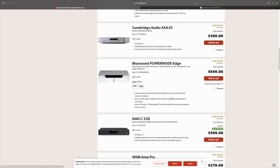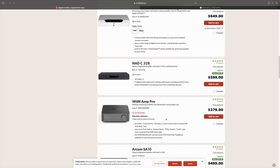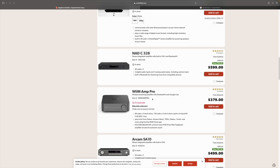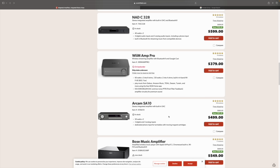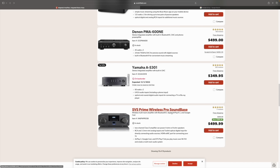Yamaha, see, it doesn't look like there's hardly any sales going on. NAD C328 on sale, $100 off. I think I had that one in and I didn't love it. WiiM Pro on back order. Arcam, no experience with this, but it's $381 off. Wow. If you know anything about the Arcam SA10, put it in the comments. Bose, no. No. Ooh, SVS Prime Wireless Pro SoundBase, $200 off.